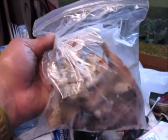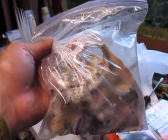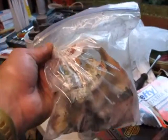I had to get the rest of this cut bait put away. This is what it is. It's just frozen pieces of fish that, when I catch my fish, I cut them up in little pieces and save them for him, or I use them as cut bait.